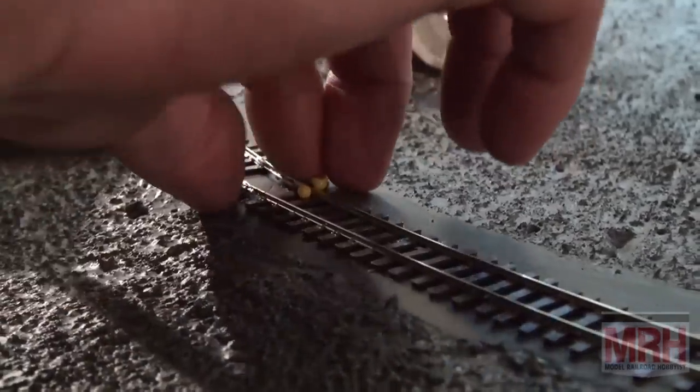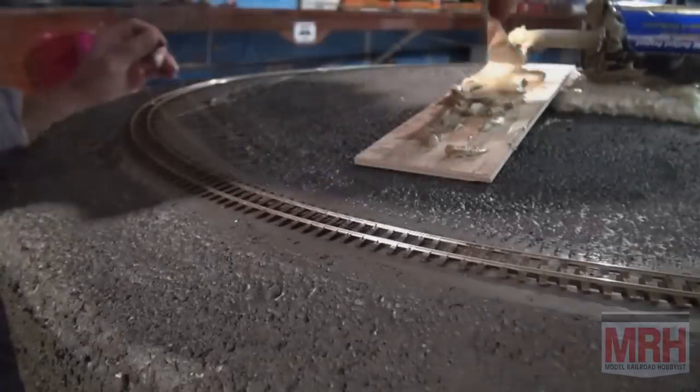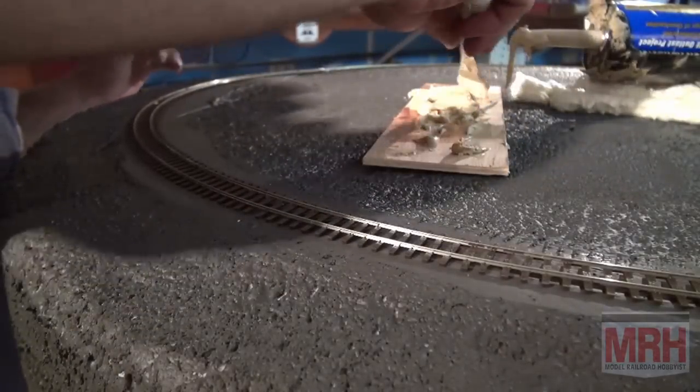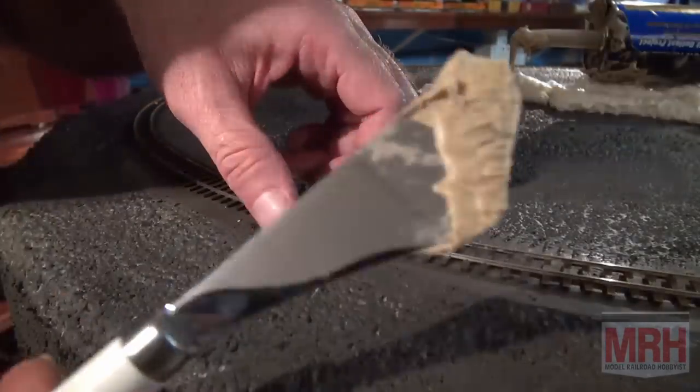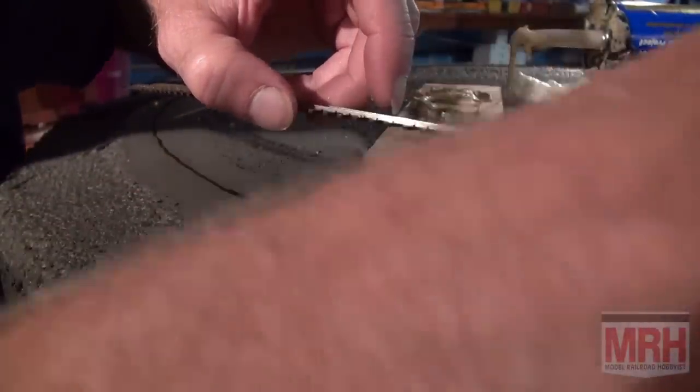Thread it through the bottom and rev it ready to be connected to track power. I'm gluing the track down using a metal spatula and liquid nail.